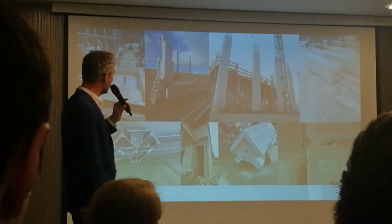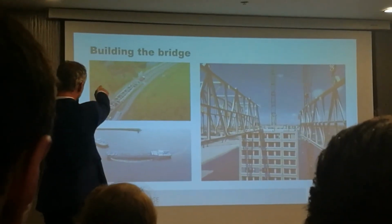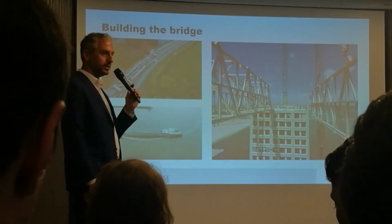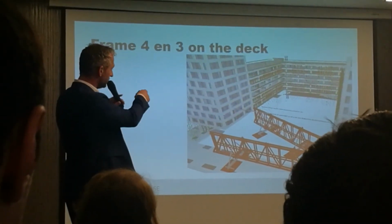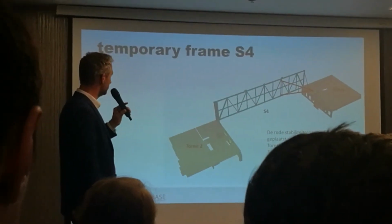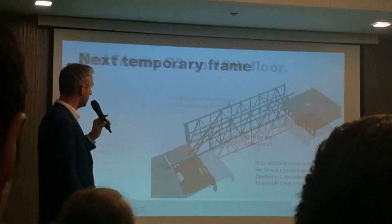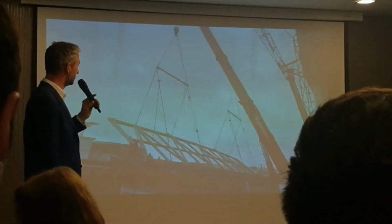These are the prefabricated elements. And here you can see that they were brought with trucks and boats to the construction site, and with large cranes. First virtually, we position them here, and then it should be there. And each step can be analyzed so that things cannot go wrong.